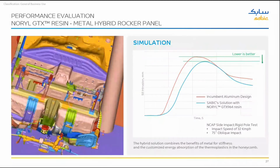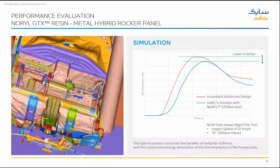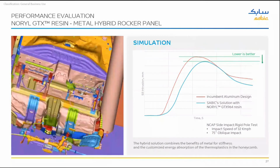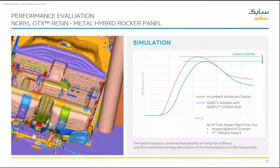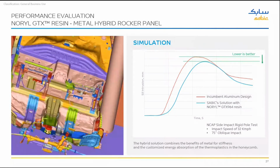This video shows the vehicle level side impact rigid pole simulation and the resulting data from the simulation compared to the incumbent aluminum. SABIC has simulation capability and material cards with high-speed data to help customers in their design and development of crash protection structures.